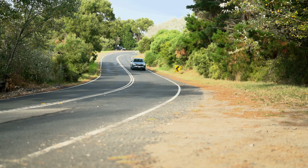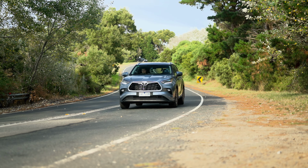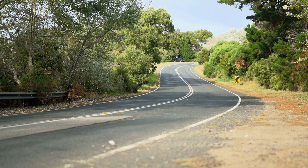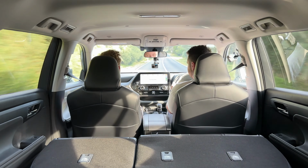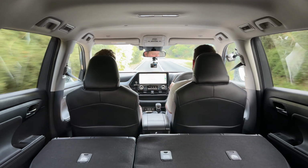My Mark V GDI 0 to 100 is similar to this. Think about that. Last thing before we get into our final thoughts is road noise. It's actually all right. The one thing I wish was better was the speakers, but that's okay. If you want better speakers, you get the Grande. Isn't that right, friend? For a grande amount of bass. With that, let's get into our final thoughts.